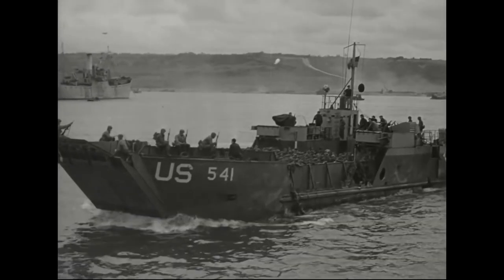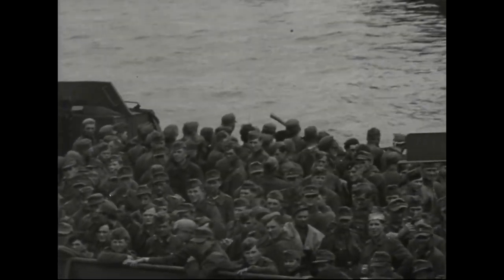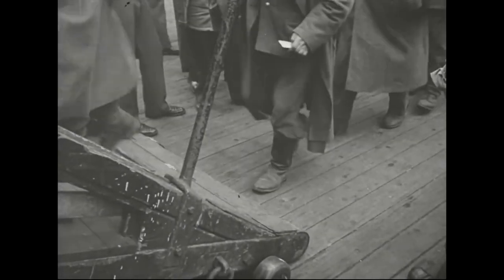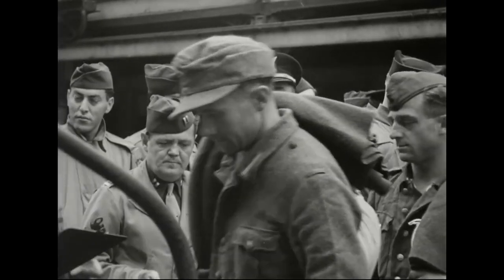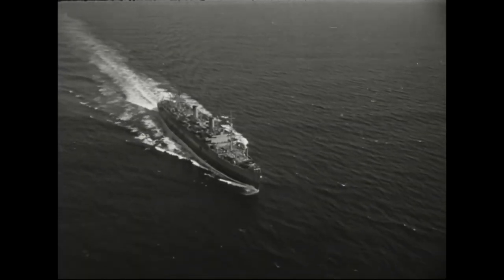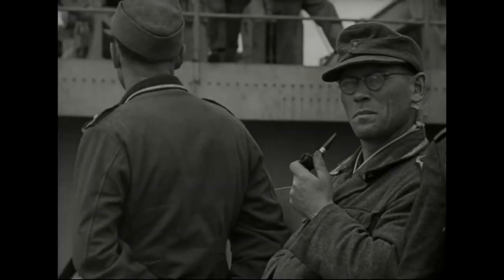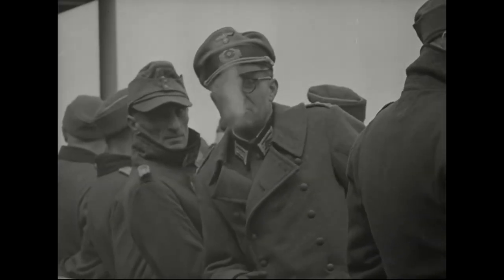Once again, the landing barges moved out into the channel, this time loaded with German prisoners. In England, prisoners board a Coast Guard transport. Ships which have carried thousands of American soldiers overseas now return westward with a different cargo, with men who were beaten and captured in Normandy.